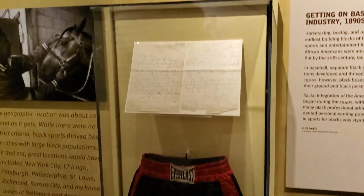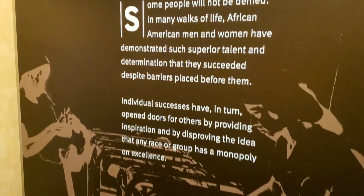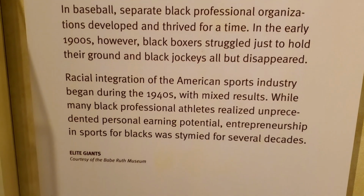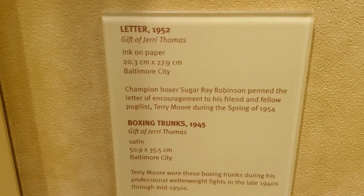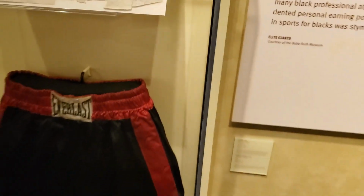Oh. Whoa. Oh my God, you know I love boxing. We have some shorts, of course, and wow, this is a letter. From Jerry Thomas, and then boxing trunks. Wow.